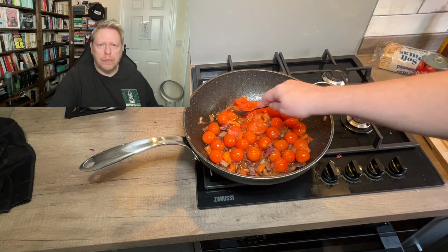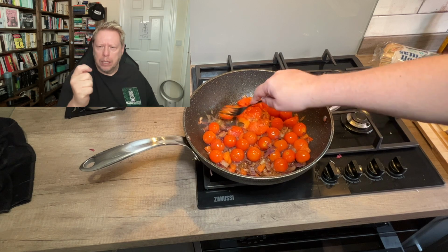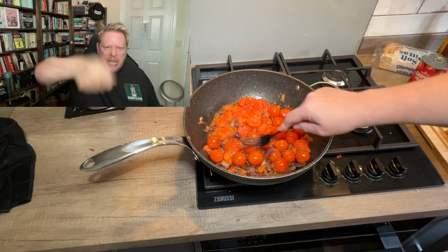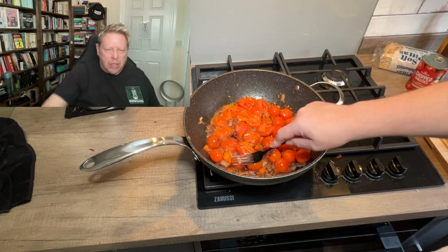Soften. Now get your fork in. I love this bit. You know, playing with bubble wrap. I love bubble wrap. This is the tomato equivalent to bubble wrap. Get squishy.